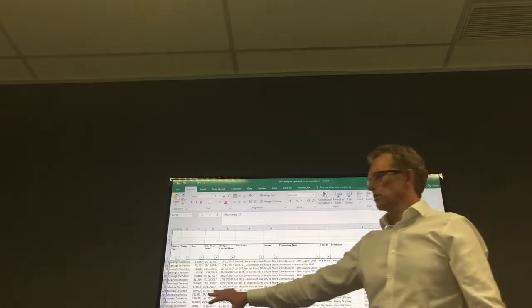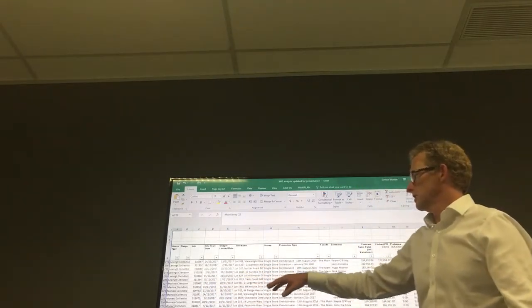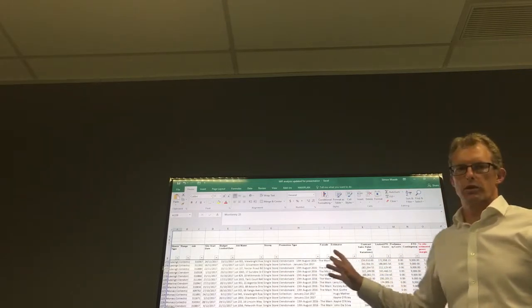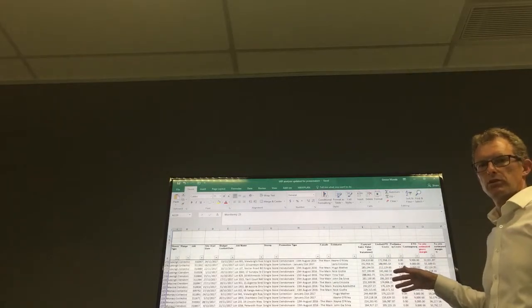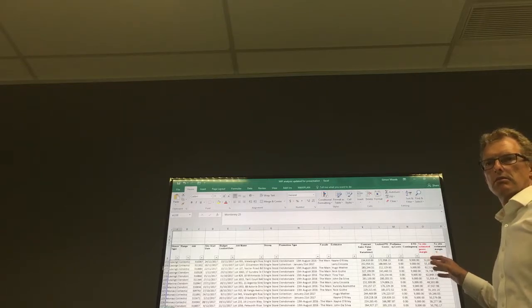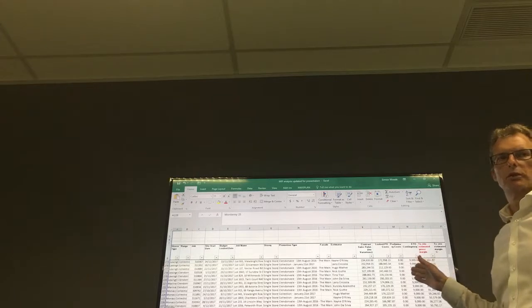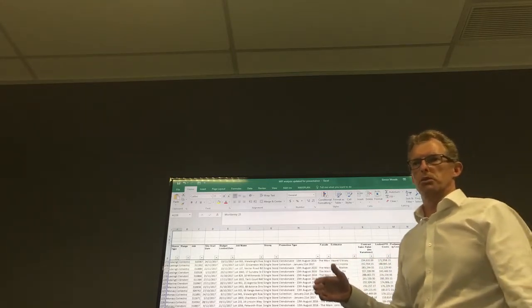So here we've got the background data in terms of the job number, the type of house, the job name, address, promotion, staff that are working on the job, but more importantly, the contract revenue, the costs, and the estimated gross margin. So it's this column O that we're going to refer to continually throughout the time the job is in the build process.